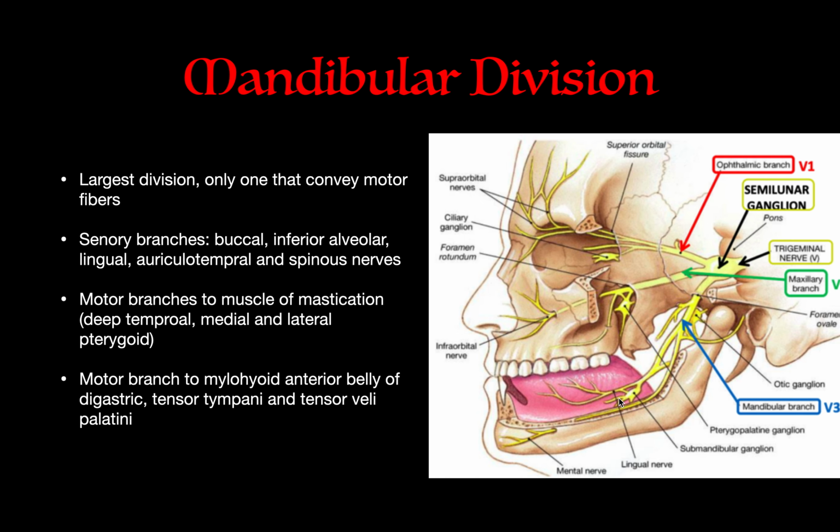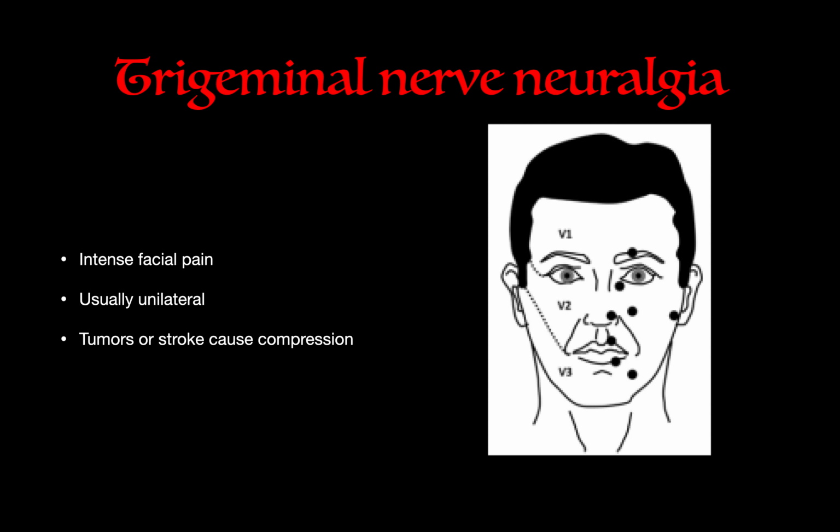The motor branches go to the muscles of mastication, and those would be the deep temporal, the medial, and the lateral pterygoid. These will allow you to open and close the jaw and to move it side to side. The motor branch will also go to the mylohyoid and anterior belly of the digastric. That is a muscle in the throat. We will cover that later. The tensor tympani would be back here, and the tensor veli palatini. So all these muscles allow you to chew.